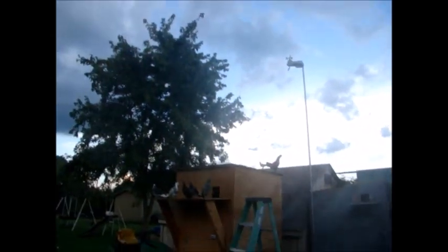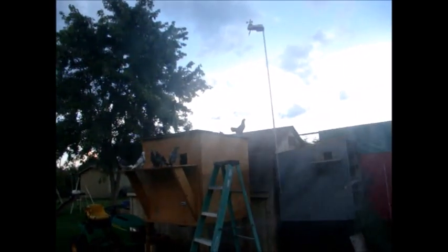But those are either swallows or swifts. I don't really know which. They look the same to me. Anyways, they have been dive bombing the pigeons when they try and fly around. And I've even had some hummingbirds attacking the pigeons while they're flying around. So, I mean, it could be way worse. There could be a hawk out here trying to eat them or something.